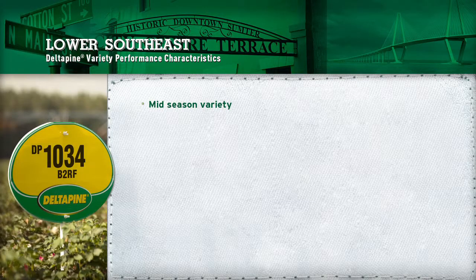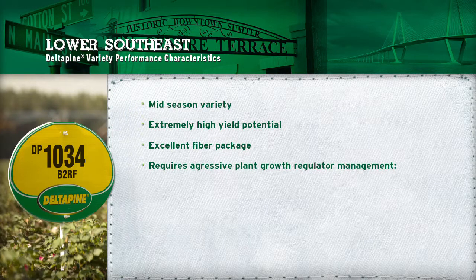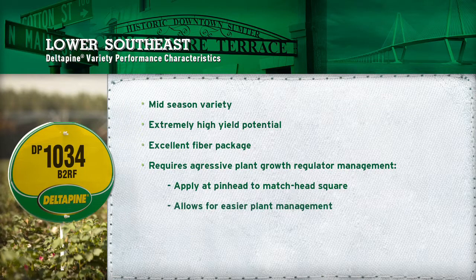Now, to get into our more traditional planted acres in the lower southeast, I want to talk about one mid-season variety, DP 1034 B2RF. 1034 has extremely high yield potential, very good fiber package on it, and it has done extremely well across Georgia and lower Alabama. It does require some PGR management. What I'd like to see a grower do is front end load it with PGRs at that pinhead square to match the 8 to 10 node growth frame for the variety. Come in and put some PGRs on at that time, and it makes it much easier to manage throughout the rest of the year.